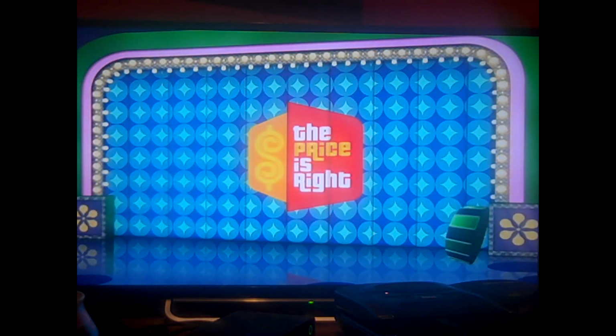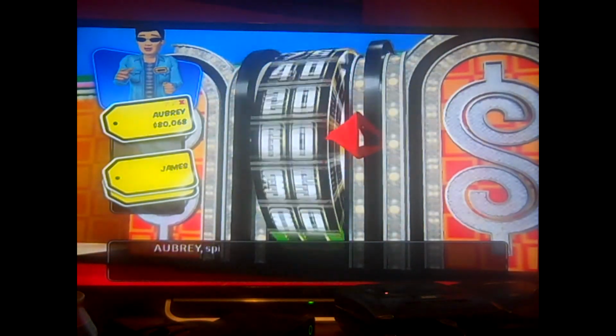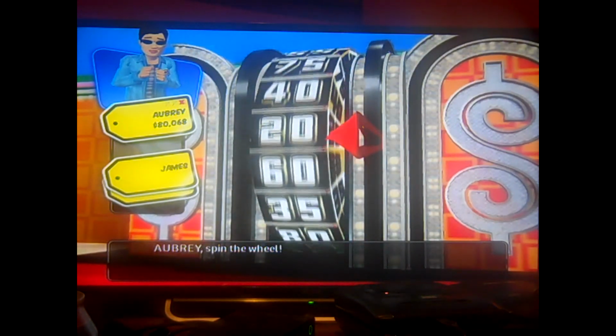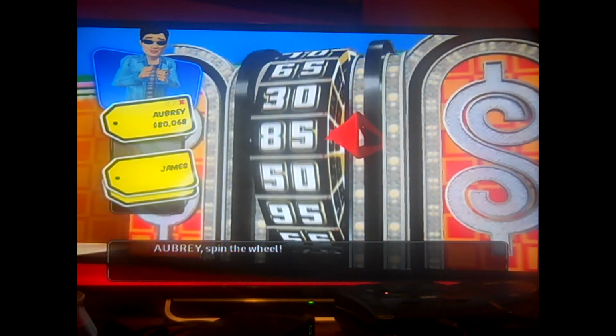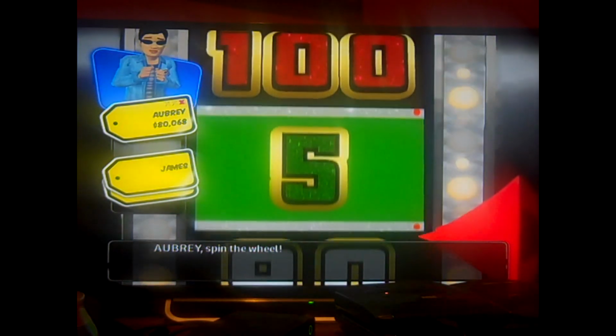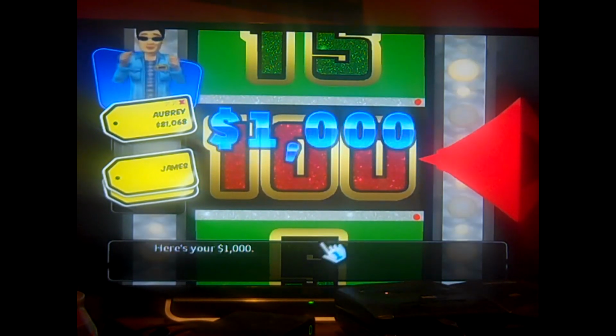$80,068 now, and we're going to get another showcase showdown. It's time for the showcase showdown. Spin the wheel. Oh, this looks good. Come on, baby. $1. Here's your $1,000. Yeah!